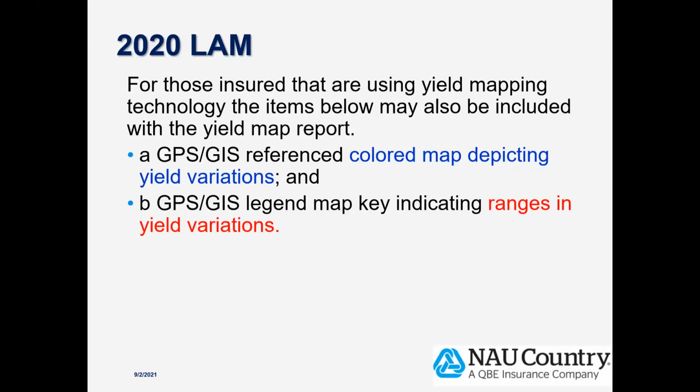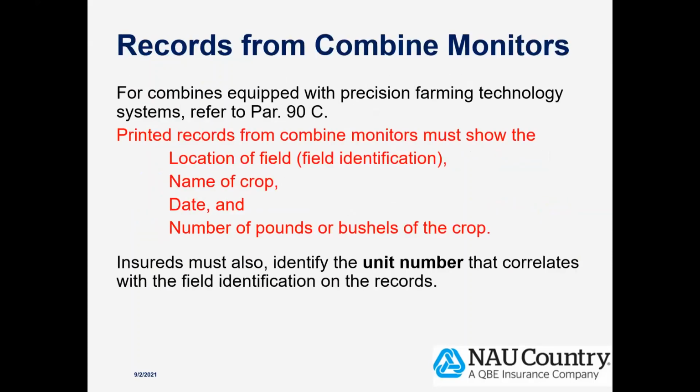And then of course we need to keep track of the ranges and yield variations or portions of the field that didn't get harvested for whatever reason. We have to account for the entire unit. So we look at the combines for what we want from the field information. We get the location of the field, the name of the crop, date, and number of pounds or bushels of crop for that field when we get our report from the combine.